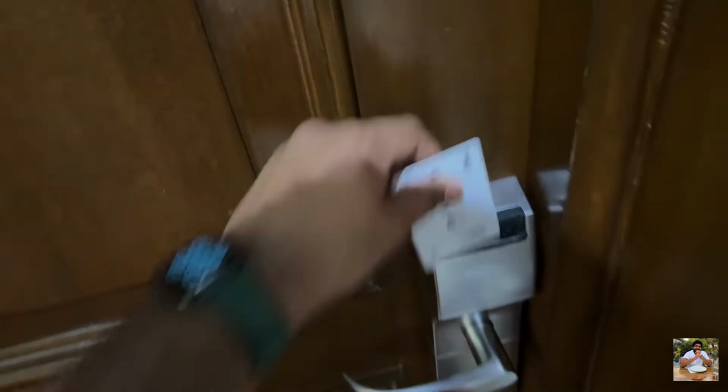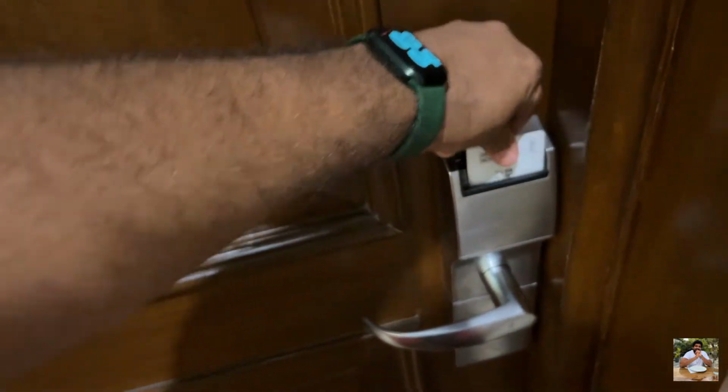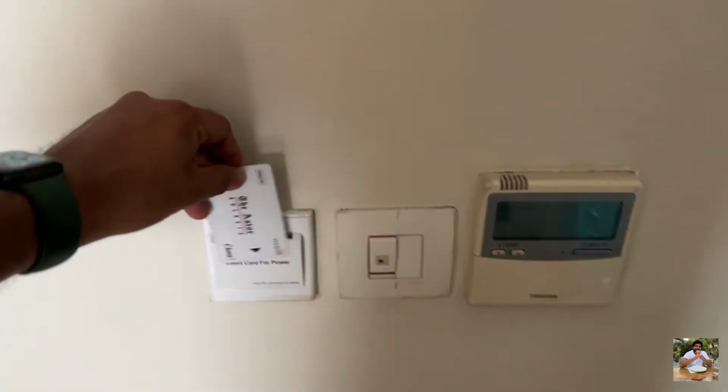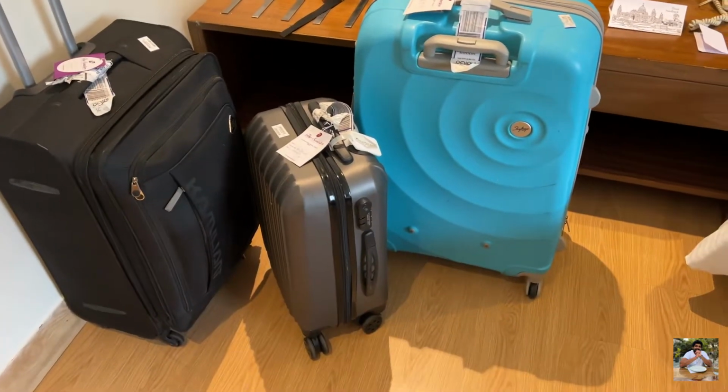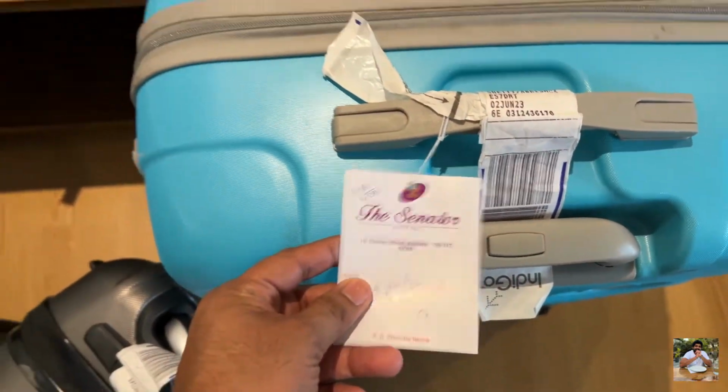In the morning we went to Victoria and Indian Museum. Now we are here. So our bags are just dumped here. Right, so in the morning our other hotel was here, but now we are into the Astor.